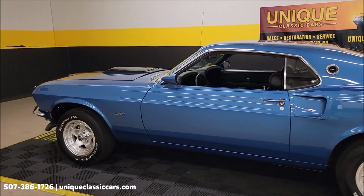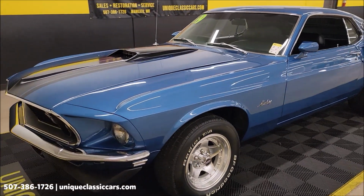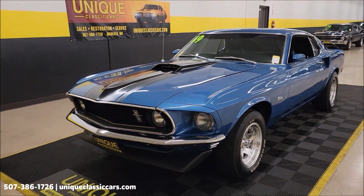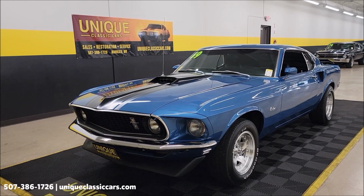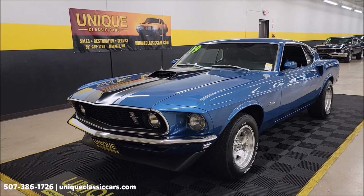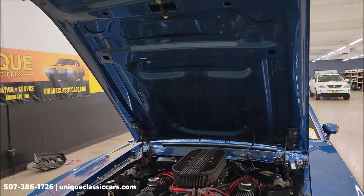Told you this one will turn some heads the way it looks and the way it sounds. All right, let me just pause this real quick. Let's get this hood open, check out that engine bay, and then like I said, stick around to the very end. We're going to take this car for a drive. There's a good look at the underside of the hood.